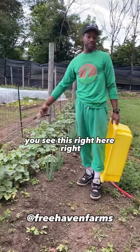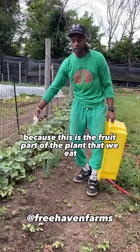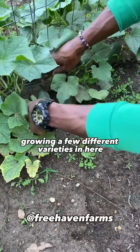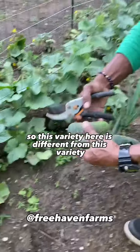You see this right here, right? It's one of my favorite fruits. I say fruits because this is the fruit part of the plant that we eat. The cucumber. So you see the cucumber right here, growing a few different varieties in here. So this variety here is different from this variety.